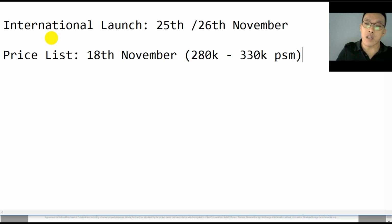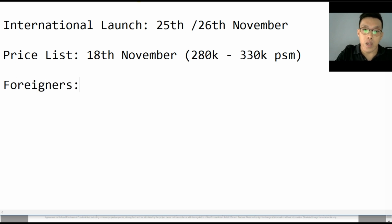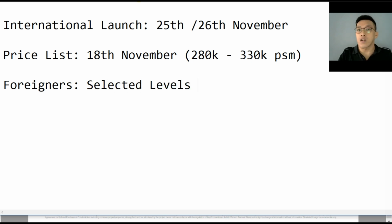So say you're looking at a 30 square meter unit at 300,000 baht per square meter. So we're talking about 9 million there for a unit, right? Yep. So that's the price, and of course in terms of the foreign quota for foreigners, we are only able to sell selected levels that are released to foreigners. And it's normal.